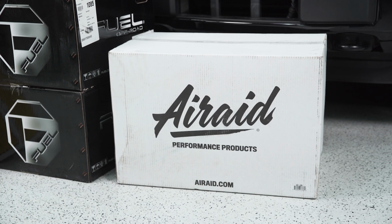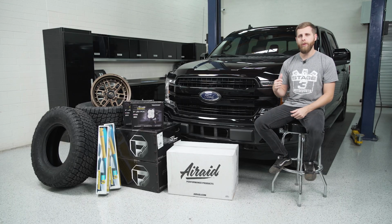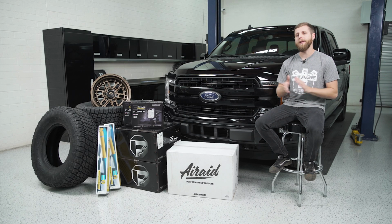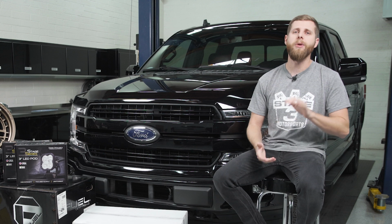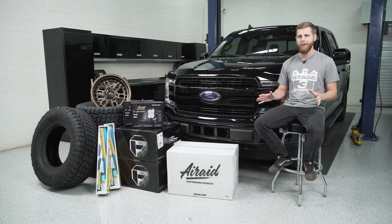And then what you aren't seeing here that we still have piled up in the warehouse is a Hellwig rear sway bar. And we also got some Bushwacker paint matched fender flares on this to kind of widen that stance up with the new wheel and tire package. And we also have a set of new headlights from Morimoto. So this truck is going to look completely different by the time we're done with it.